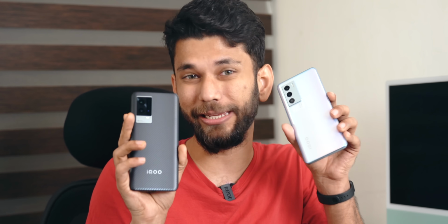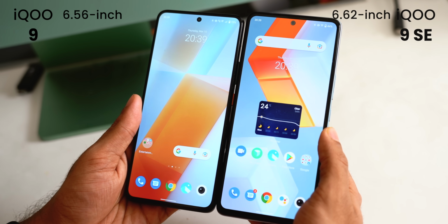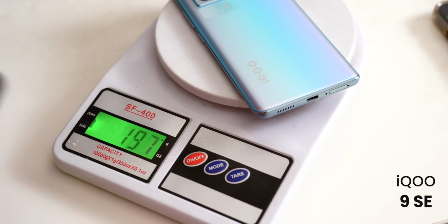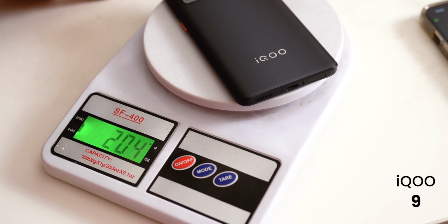And battery is also a major factor here. See, iQOO 9 is a smaller phone than iQOO 9 SE. iQOO 9 has a 6.56 inch display and iQOO 9 SE has a 6.62 inch display. iQOO 9 is more compact and one-handed, while iQOO 9 SE is slightly bigger. And even the weight is not much different. The iQOO 9 SE weighs 197 grams, whereas the iQOO 9 weighs 202 grams.